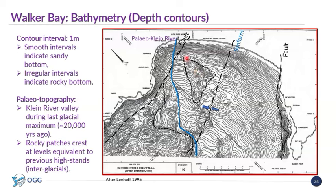There's a representation of the Paleo Klein River, which flowed all the way out here through a gap. And in fact, there are dolerite dikes mapped, sampled in here from these cores. So there's information in there which we don't see on shore here. And those dolerite dikes relate also to the separation of Gondwana.